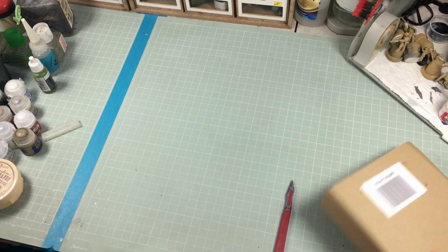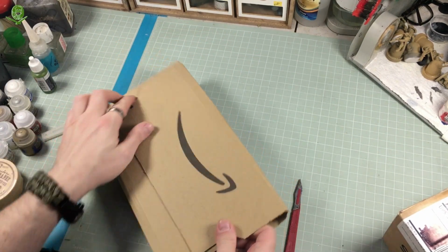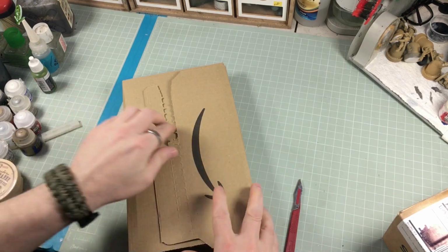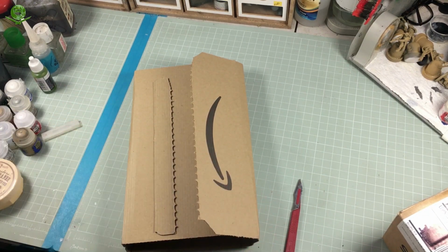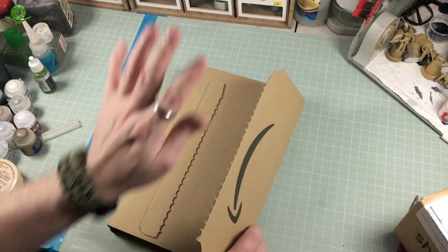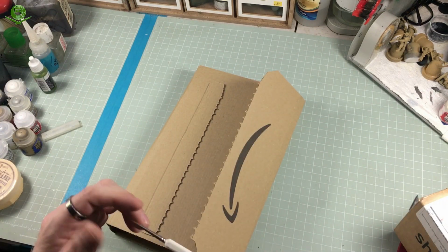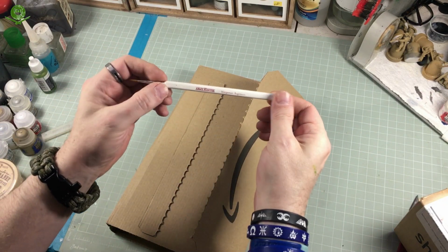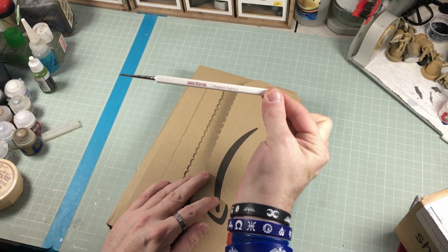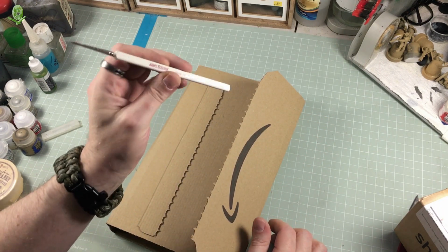What's next? Next is this box from Amazon. This one is something I ordered because about a year and a half, 2 years ago, Mike Mountain, hi Mike, gifted me an Army Painter Wargamer Regiment brush, which I've been using for the last 3 or 4 months to paint my little tabletop miniatures, my little Warhammer things.